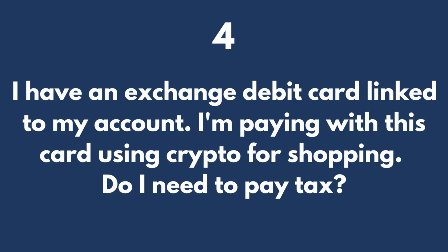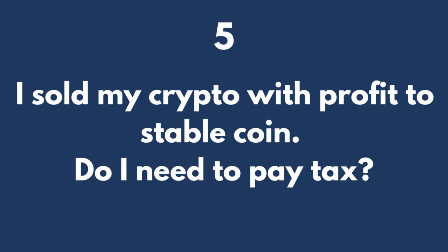I have an exchange debit card linked to my account. I'm paying with this card using crypto for shopping. Do I need to pay tax? Yes, as purchasing goods and services is taxable. I sold my crypto with profit to stablecoin. Do I need to pay tax? No, if you haven't sold this crypto to fiat, you don't need to pay tax.